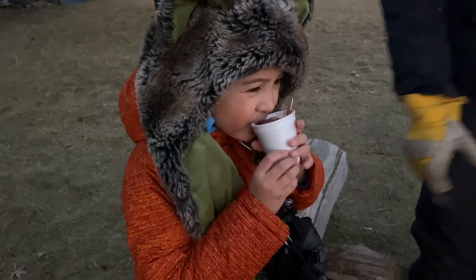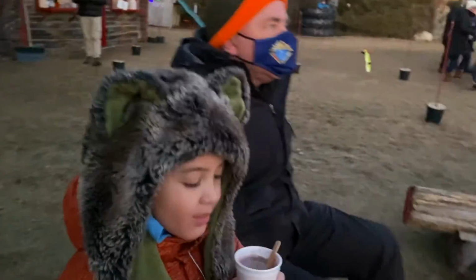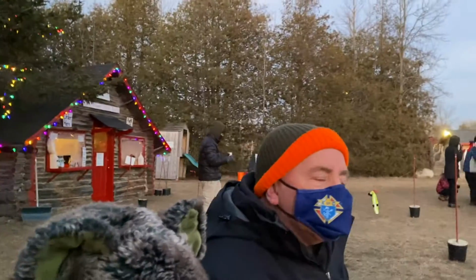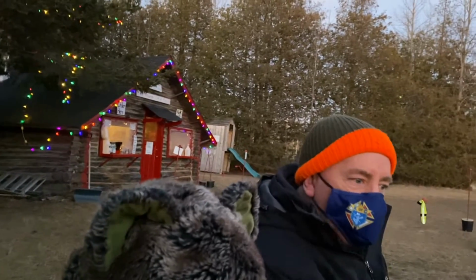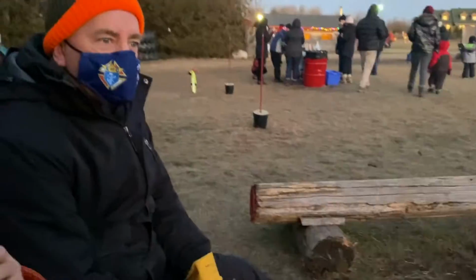Watch. Mmm, yummy. Oh, this is nice. Oh, pretty soon the smoke will be coming this way. Everywhere Daddy sits, the smoke follows him. See, look, it's already turned.